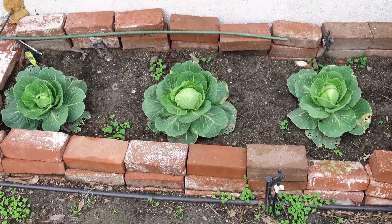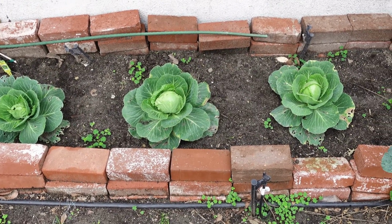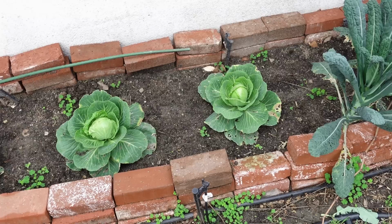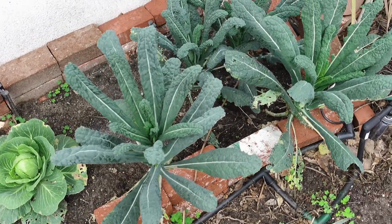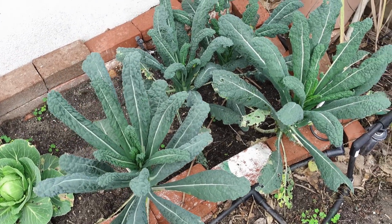And these are the 45-day cabbages. They are now beginning to produce their heads, and we'll be able to harvest them within a month. Followed by the Jacinto kale, which is now growing very well.